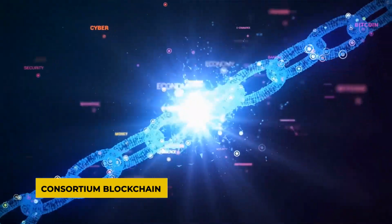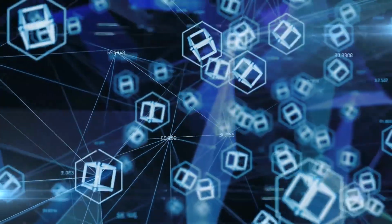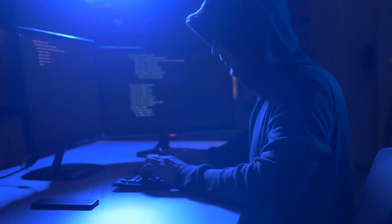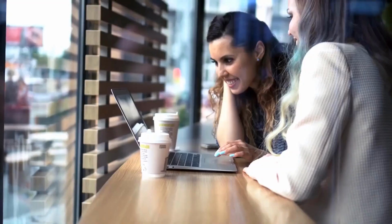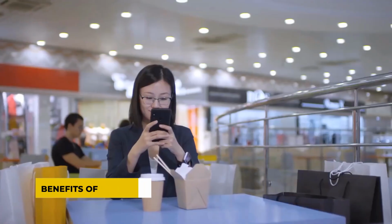Consortium blockchains. A blockchain's maintenance might be split across several organizations. Who is permitted to submit transactions or access the data is decided by these pre-selected organizations. When everyone involved in a business transaction needs to have permissions and share ownership of the blockchain, a consortium blockchain is the best option. Benefits of blockchain.